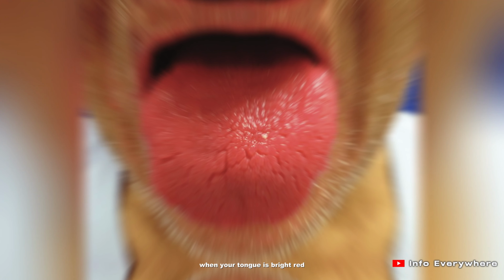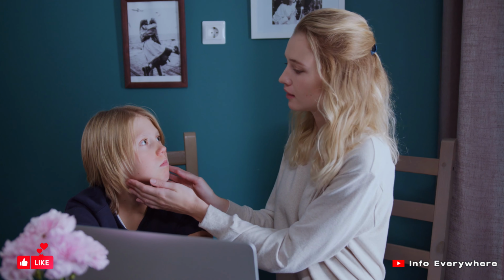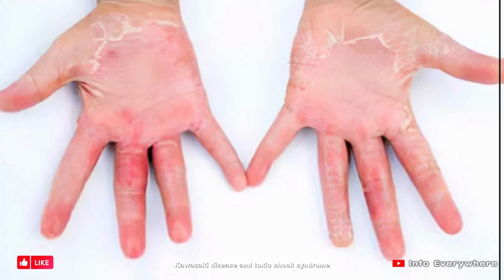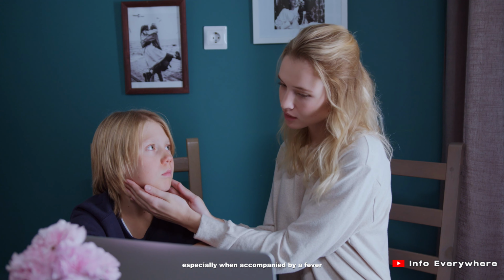When your tongue is bright red, it can be a sign of a number of conditions, such as deficiency in vitamin B12, B9 and zinc. It can also mean you suffer from scarlet fever, Kawasaki disease, and toxic shock syndrome. You need to see a doctor if the color persists, especially when accompanied by a fever.